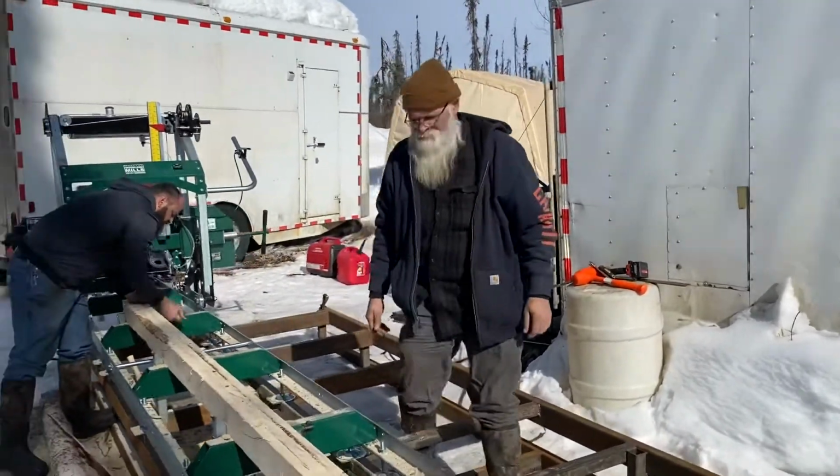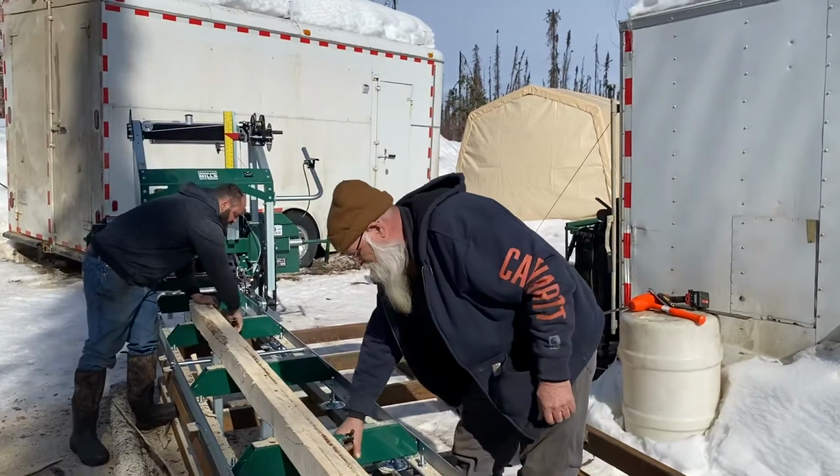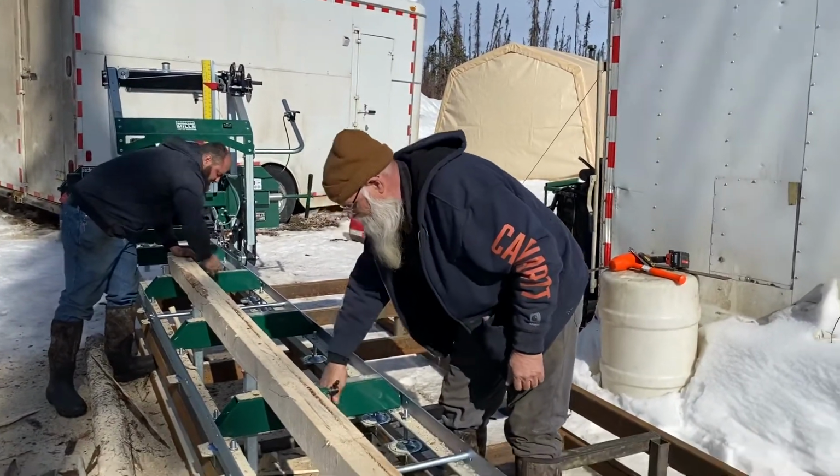Got a few of these boards here we might get a little bit to throw in there for a walkway where it's not quite so cumbersome.